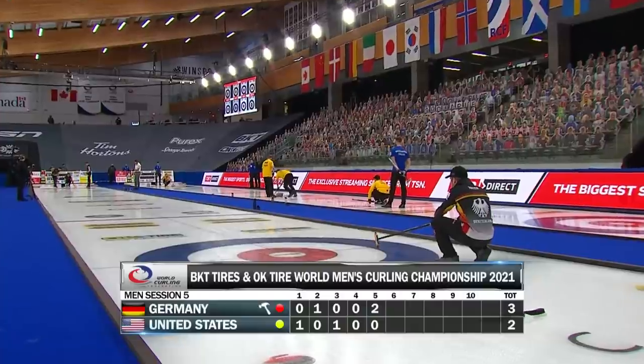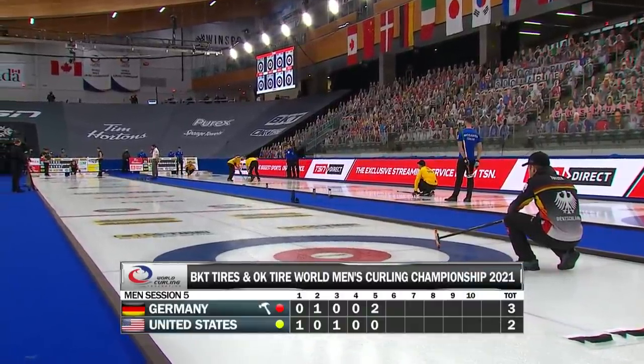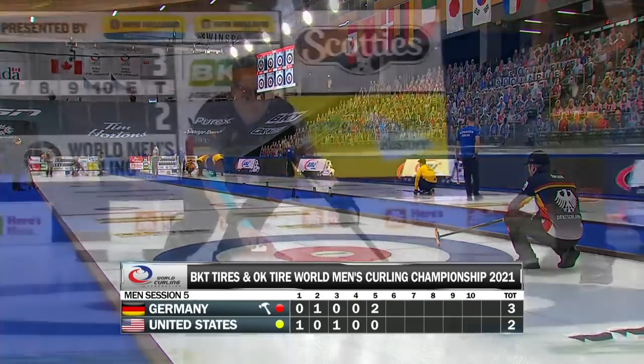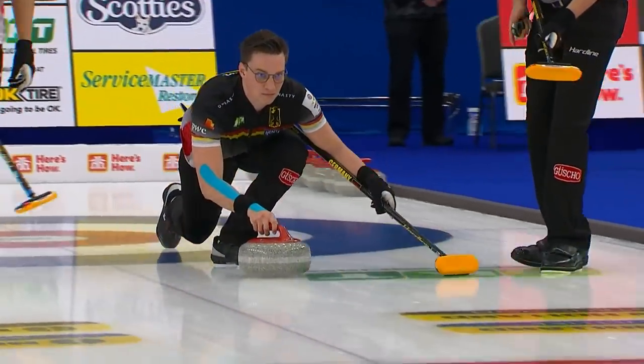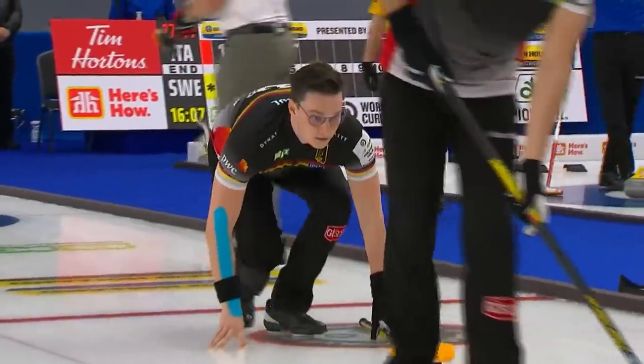So it was a biter after a measurement in that fifth end. They get the fifth end break and time to regroup. Start again here in the sixth end. The OK Tire World Men's Curling Championship 2021.